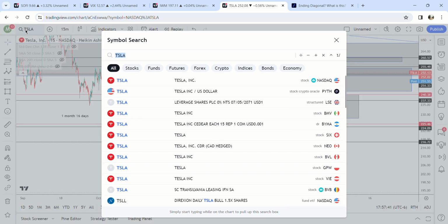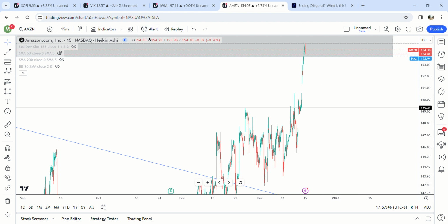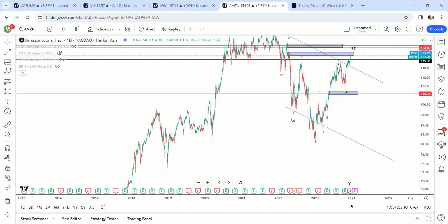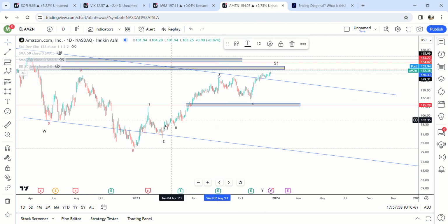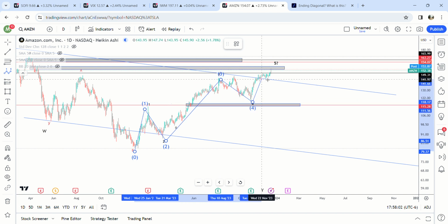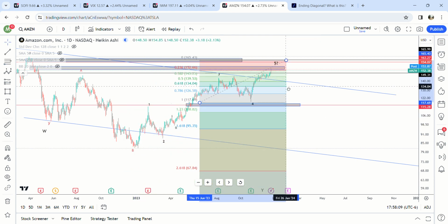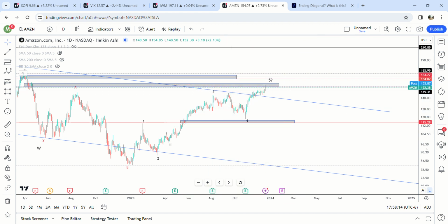Let's go over the rest of the tech stocks. Let's go over Amazon. So Amazon, this one is one of the best ones to read because it's such a clear 5-wave move. 1, 2, 3, 4. We're in the 5th wave. And if I was going to pick where this would top out, I would say up here at 166.